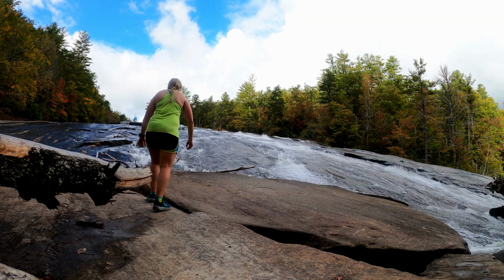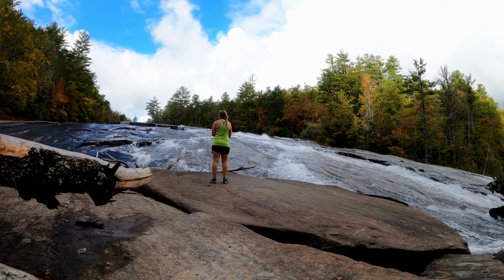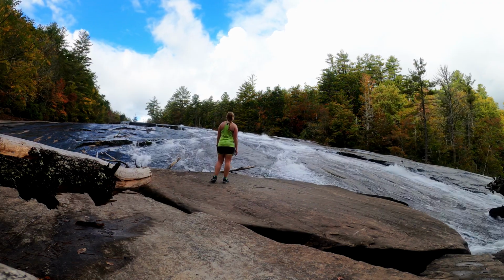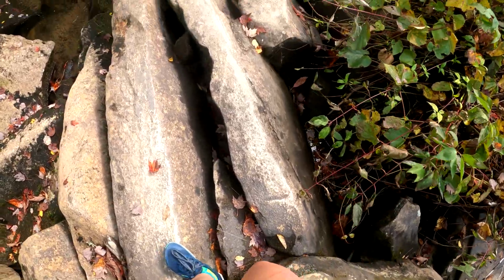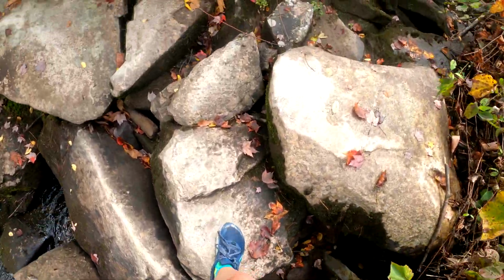Bridal Veil Falls is another one that's really hard to get a total view of. I decided to go off to the side to try to hike up along the rocky edge of the falls where it's dry.